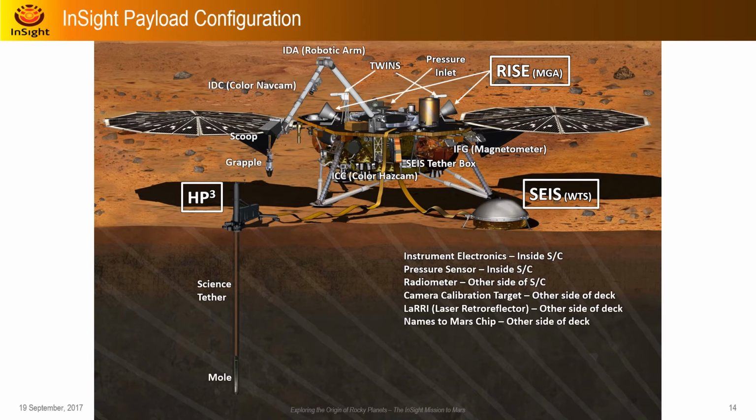These ancillary payloads are also found on the main science stack. And there are more than just the three big instruments. These other instruments are out there. And an interesting example of that is the Mars chip, a silicon wafer etched with 2,409,827 names of people like me and my family who signed up on the InSight website before launch.